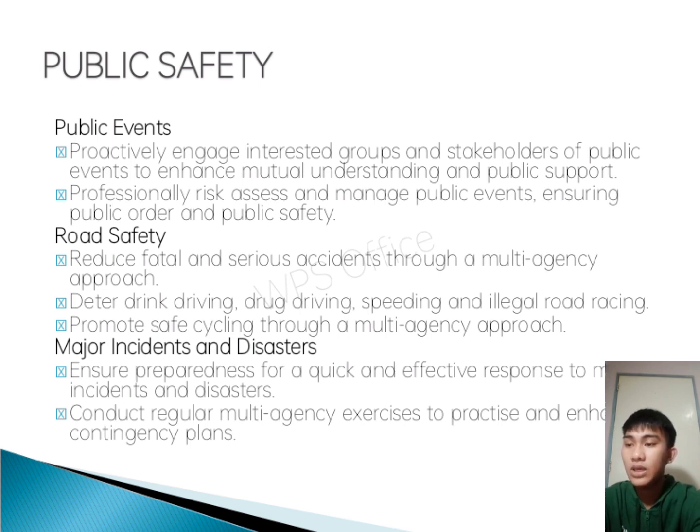Major incidents and disasters. Ensure preparedness for quick and effective response to major incidents and disasters. Conduct regular multi-agency exercises to practice and enhance contingency plans.